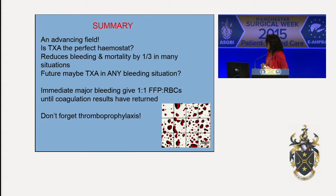If someone does start bleeding traumatically on you, you need to consider getting red cells and fresh frozen plasma in that patient fairly quickly. And the British Society for Haematology guidance will be going out soon. Your haematologists will be aware of that, and they will be keen to help. And lastly, don't forget to give thromboprophylaxis to these patients.